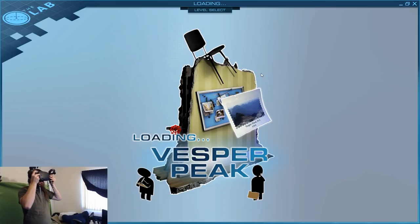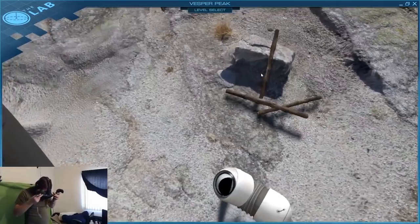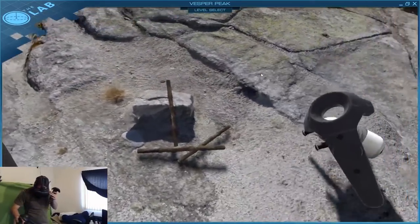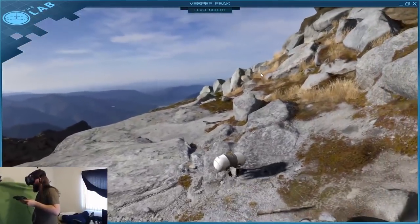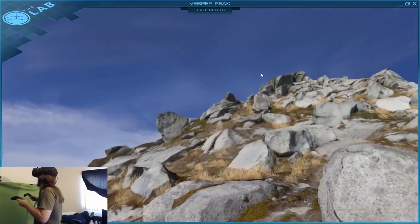Loading Vesper Peak. Is it gonna be cool? Am I gonna fall? I only have this little area, that little blue circle. So, let's hope. What are you? Oh god. What are you? Okay, this is weird.